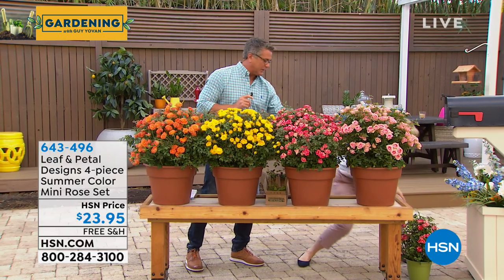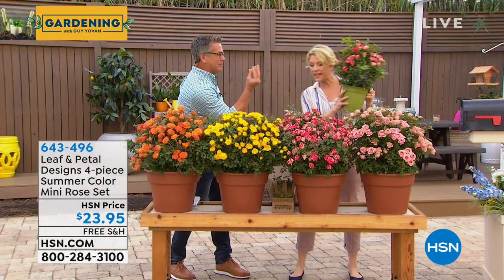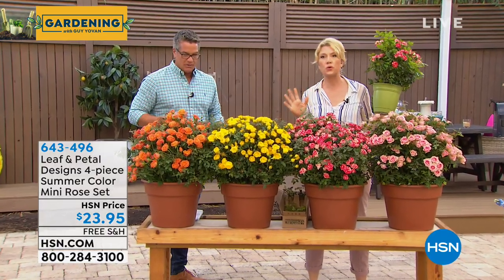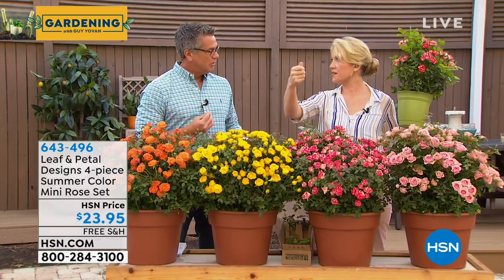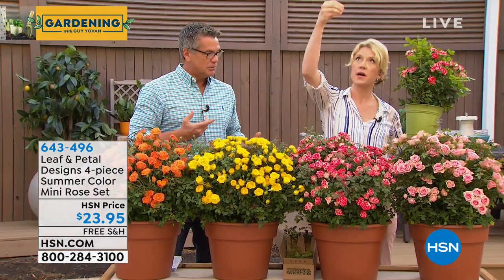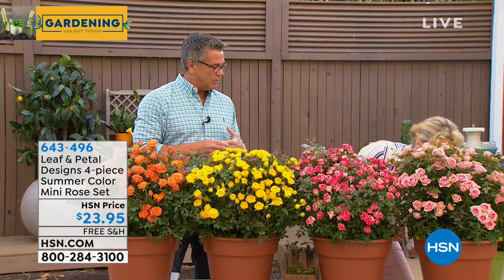Bring that one back up really quickly, Rochelle, because you mentioned this the last time we were here, about how they grow and are compacted. That is what I love. Most roses, a lot of the ones that we're used to, like the long stem ones, it's one big stem with one rose. Whereas this, we'll pull one of them out.